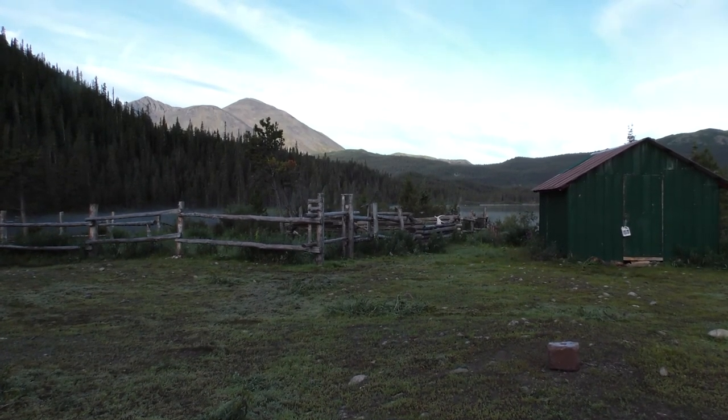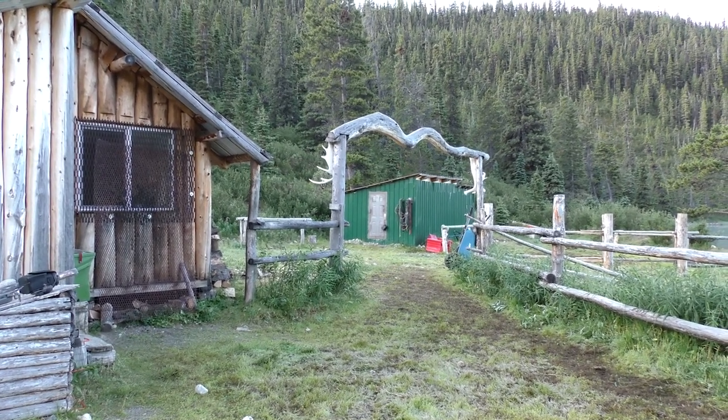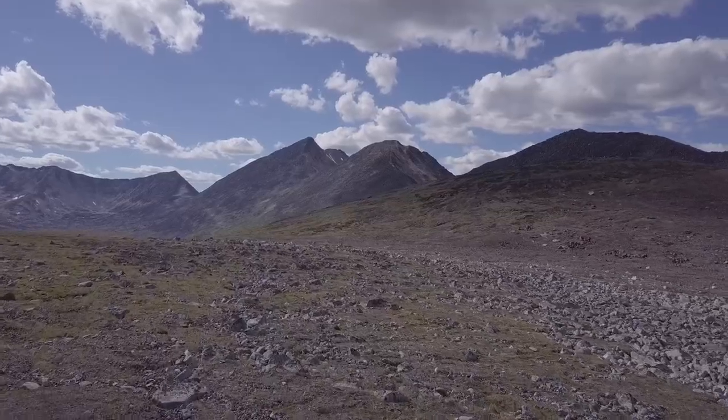Well, made it to sheep camp a couple days early. Hunt starts August 1st, so we've got a couple days to get settled in. We're going to check a gun, going to kind of get our bearings up here. Probably one of the prettiest places I've ever seen, but big country.